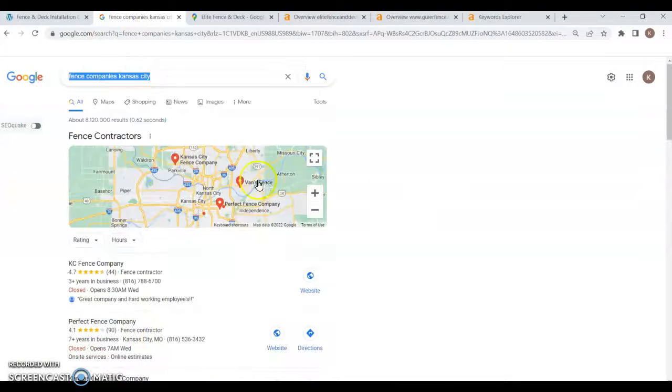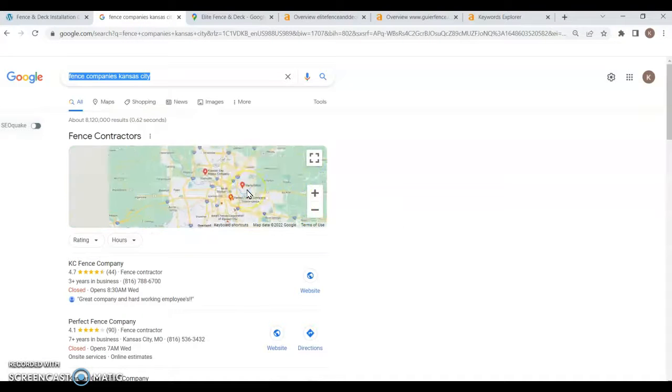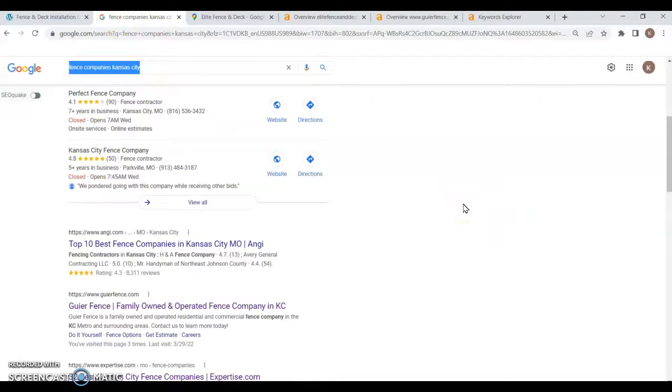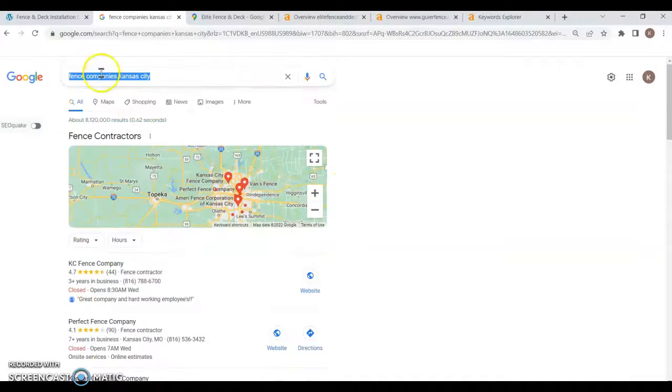And it can be location targeted too. I know you guys are Kansas City, but maybe you want to target some of the specific burbs of Kansas City rather than the whole city itself. That can be done as well with keywords. I do recommend the full city though, because that's where all your volume's at.